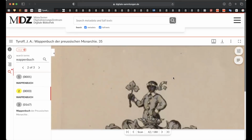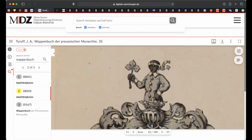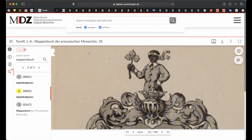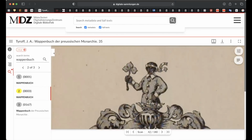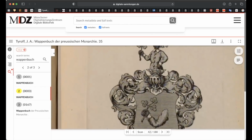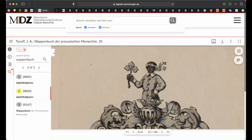All right, and look at this. See the guy on the top holding the leaf or, you know, whatever that is. You guys might know better. You see that? With the arm, copper colored. You already know. Nice drawing of this family's coat of arms.